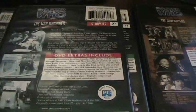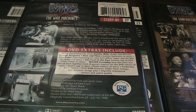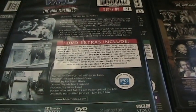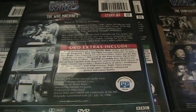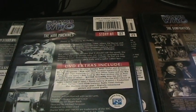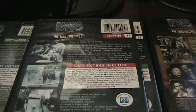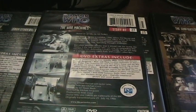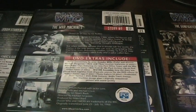This was filmed in and around London, so it's one thing that I really like about a lot of these old features is when they do the now and then location shots. You can see what the areas look like back in the 1960s compared to what they look like at the time that the DVD came out. This one came out in early 2009.